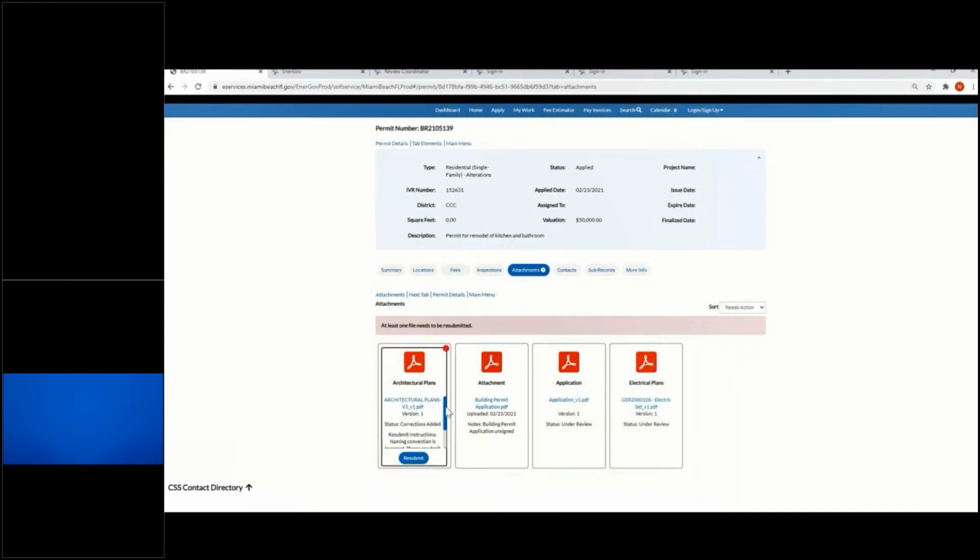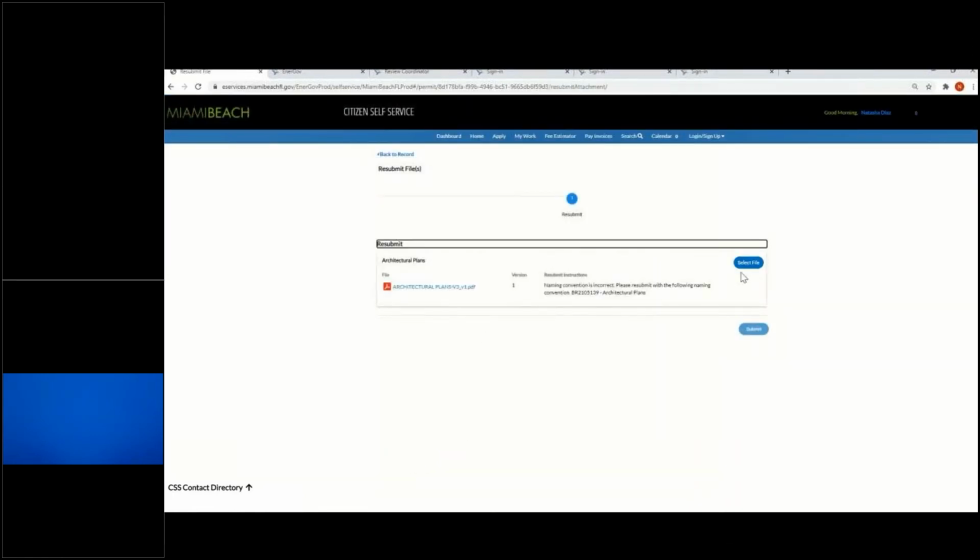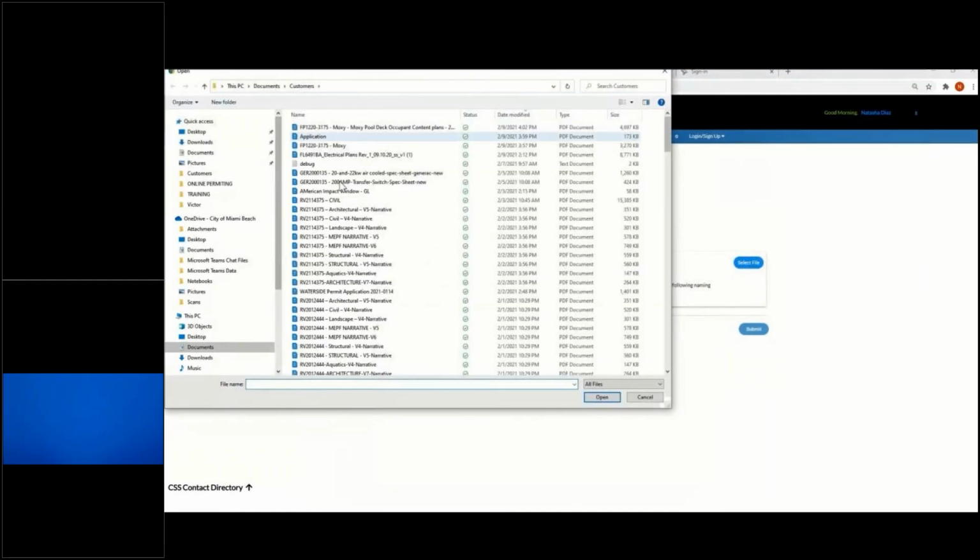So here you will know that the clerk rejected this file because it did not meet one of the file acceptance criteria. As you can see, no review bubble has appeared yet because the review cycle has not begun because the file acceptance has not been completed. So I will use the resubmit button to select a file that follows the requirements.